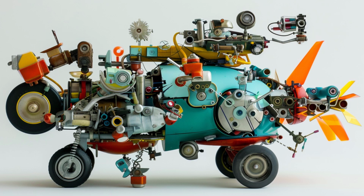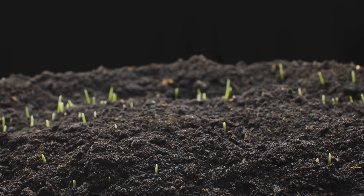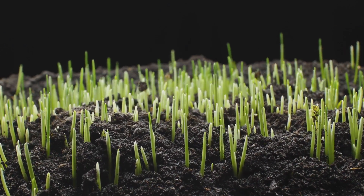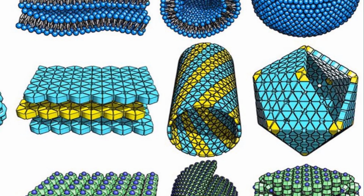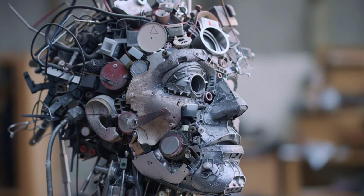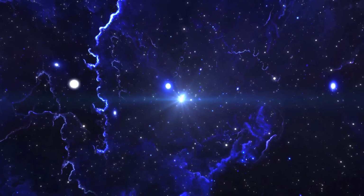Did you know how a tiny seed grows into a towering tree, or how a single cell develops into a complex organism? These examples are described by the science of self-assembly or self-organization. This world is teeming with tiny builders working tirelessly, guided by nature's blueprint to construct everything from majestic coral reefs to intricate snowflakes.